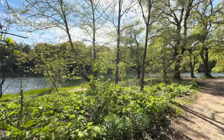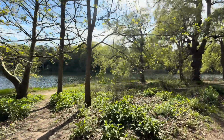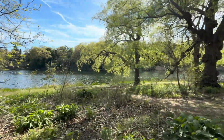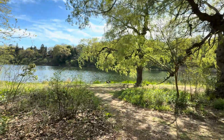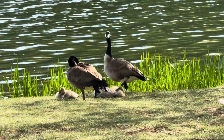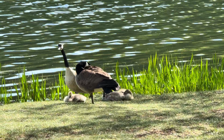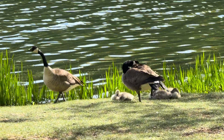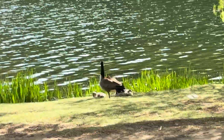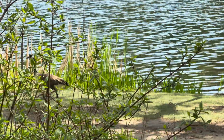Those are real Canadian geese. There's a family of them there watching, protecting their babies. I will zoom in and show you what I'm seeing. Look at this family of Canadian geese. They have marked their territory. They can be super aggressive, and you should not get close to them by boat or by foot because they can definitely attack you.